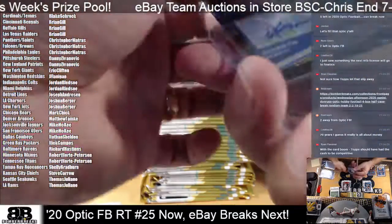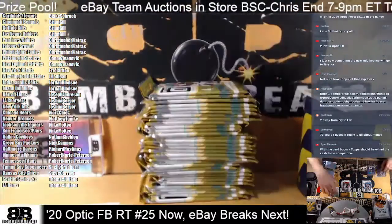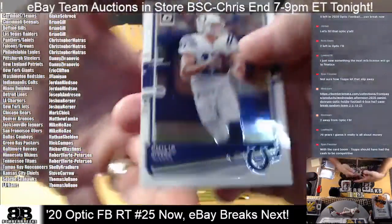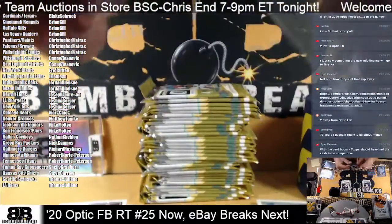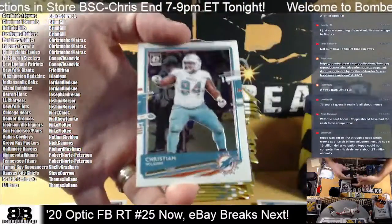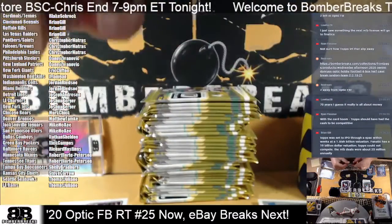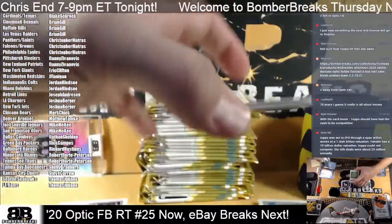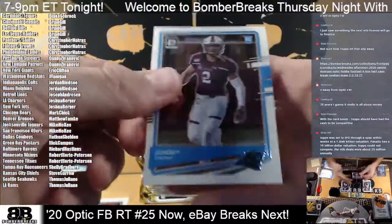So Joshua hits an auto in that first box. Murray, the linebacker from Oklahoma. Boom, nice short print too. Cooper and Bosa. Derrick Brown, Ruggs base. Derrick Brown, 44 out of 299 for Carolina. Chris. Mahomes Dominators and AJ Epenesa. Mahomes. Jeremy Chin.